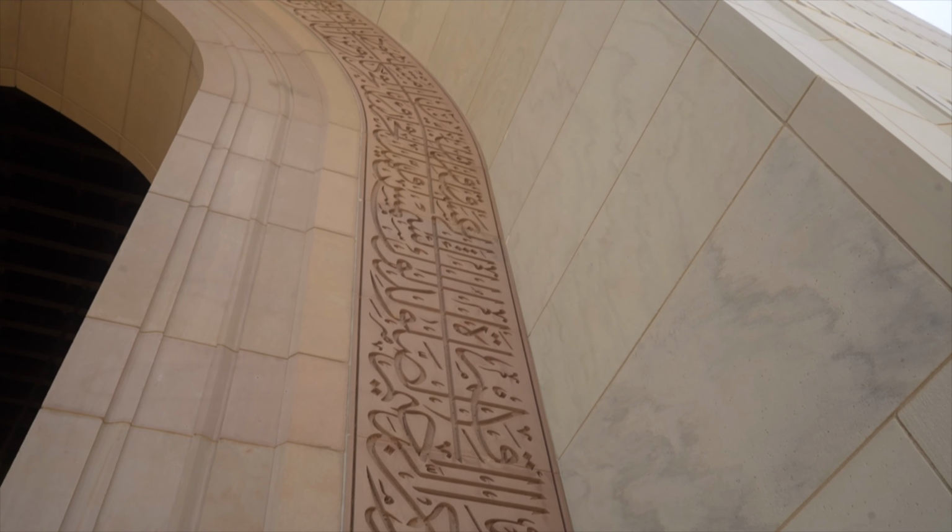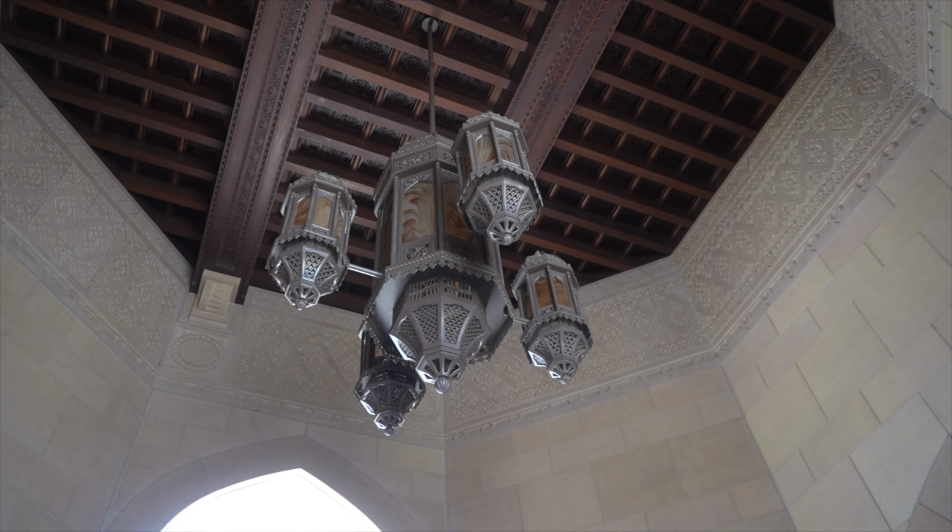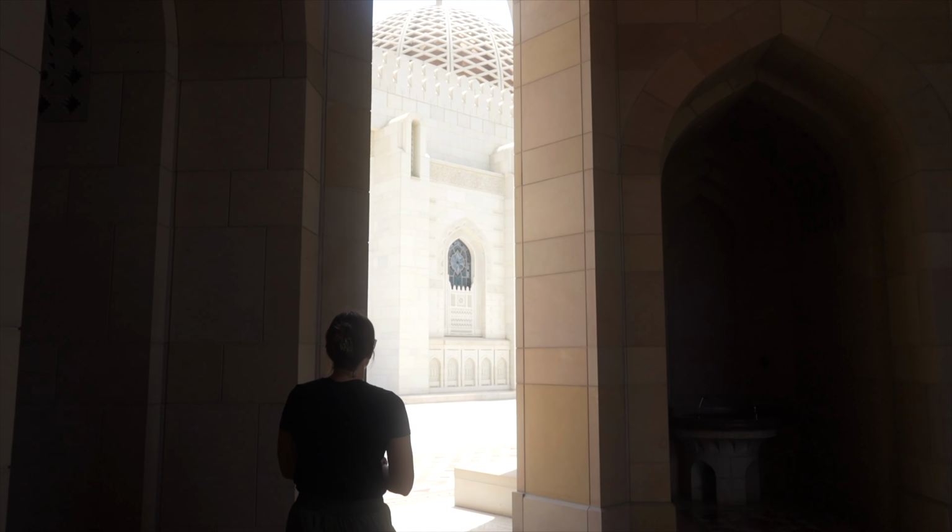We are at the Grand Mosque here in Muscat, and it is unfortunately closed to visitors right now, but the guard let us come just inside the gate so we could have a little bit of a peek at how beautiful this building is. There are so many beautiful details. Everything is so ornate and pristine. Just such a beautiful place to be in.